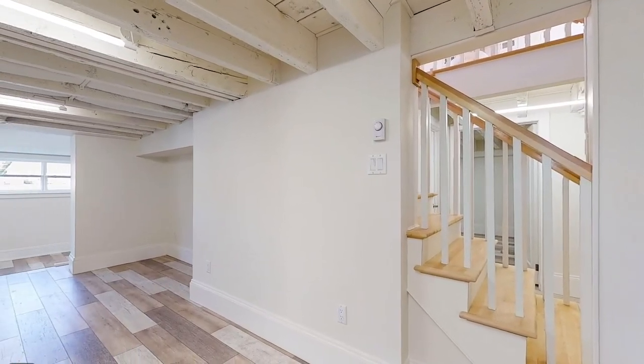I'll walk through here. We took all of the old ceiling tiles out and left exposed beams because it's kind of neat looking, and it also gives you headspace. Again, I'm 6'4", so you have 6'5" clearance down here, and it's just wide open space. All the drywall has been replaced down here.